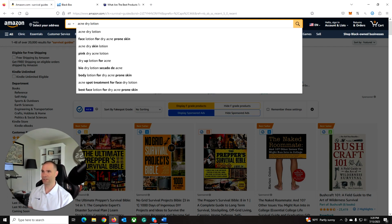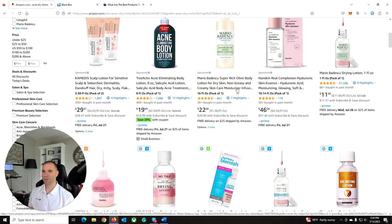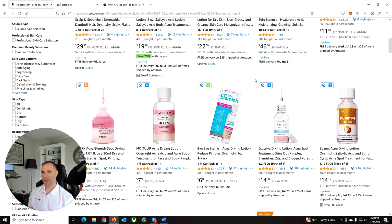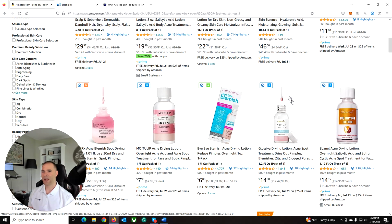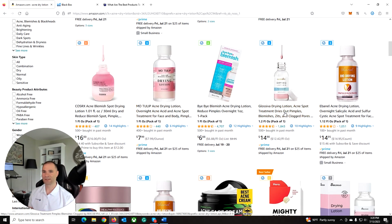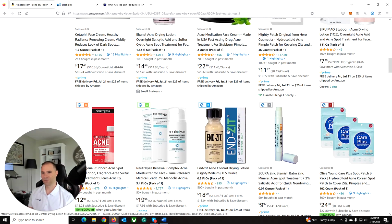Acne drying lotion. Right, so acne, huge personal problem. A lot of people face acne issues, but there's not a lot of treatments that dry out the acne, right? There's only a few people that create a product like this. This is ours right here. And all these things I'm showing you are page 1 organic.